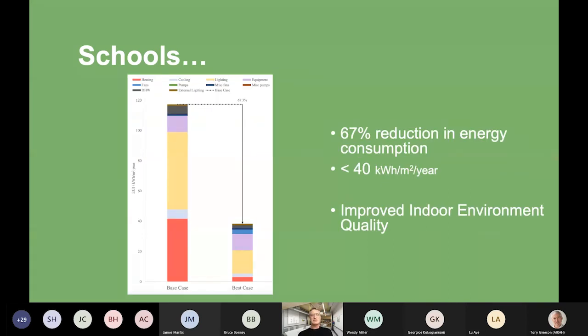That was the headline for what's possible at the end. From a poorly performing building, and most of them seem to be in schools, they're very old building envelopes and fabric, there's the potential there to reduce energy consumption by 2/3, and to a figure that's less than 40 kilowatt hours per square metre per year.